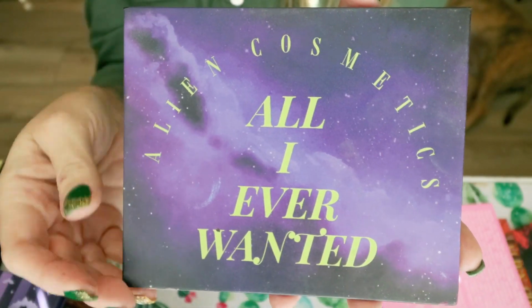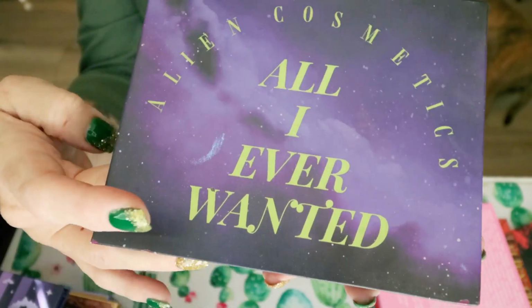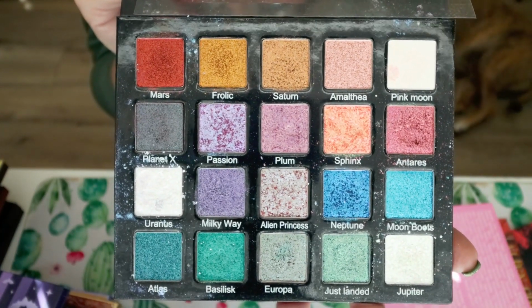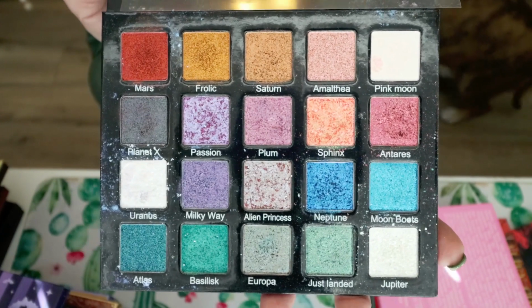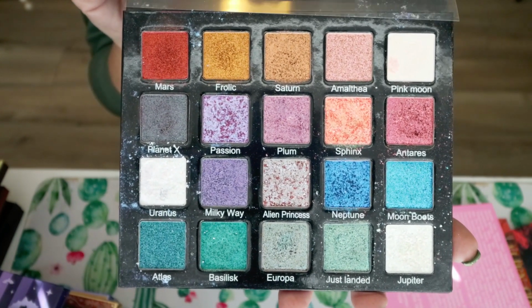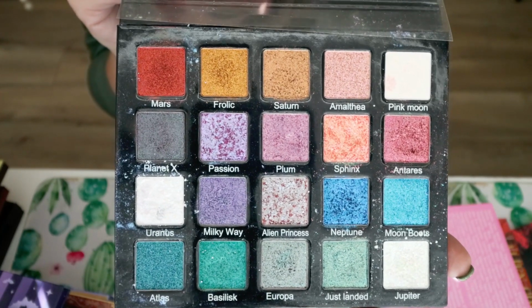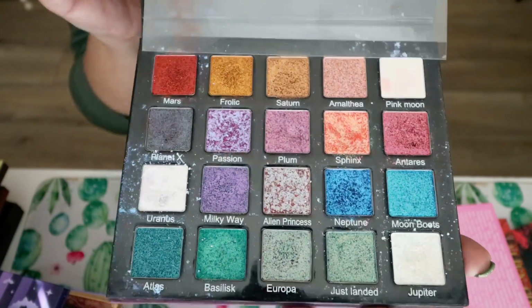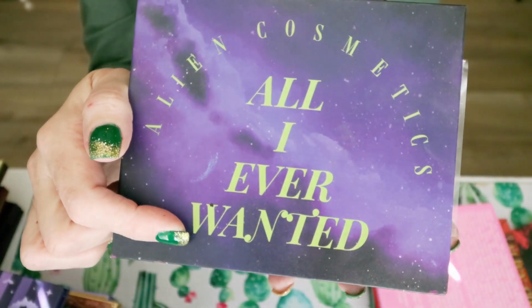Next up is the All I Ever Wanted palette. These are her all shimmer, all special shade palettes. I also love these. This one, you can see she's got a lot of use. I actually take this a lot when I travel with one of my all matte palettes that I'll be sharing with you guys next, my favorite all matte palette. But these are all shifty duochrome, multi-chrome shadows. I love the All I Ever Wanted palette.